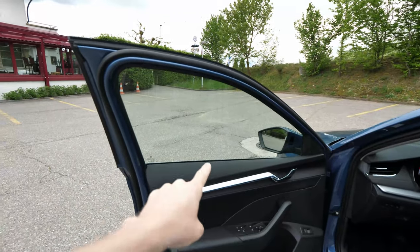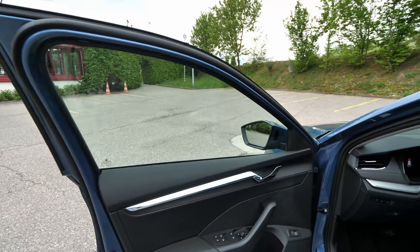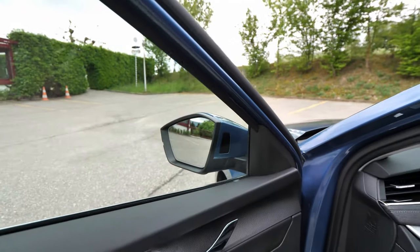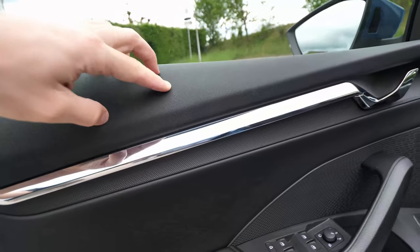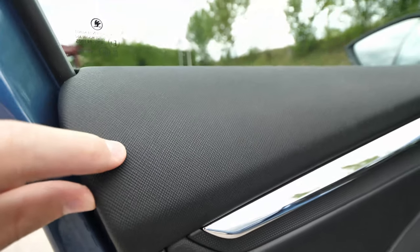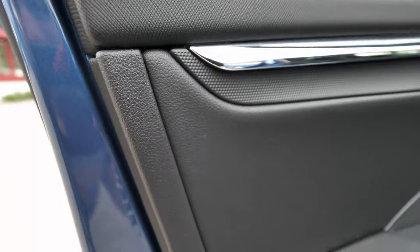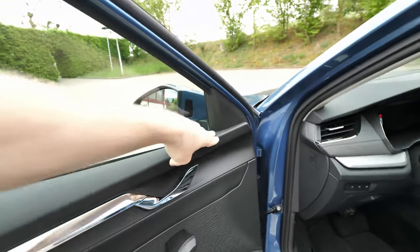Big, nice visibility on the windows. It's one piece, great visibility. There is the blind spot that I told you before. This time, impressive in the front, we have soft material on the door. Right here, the same trim as in the back. You can see the trim. And if you touch it, if you push it, it's soft material all over here.